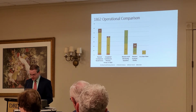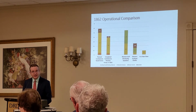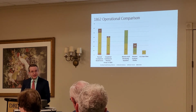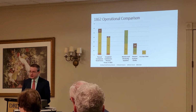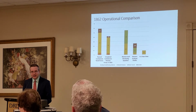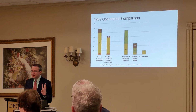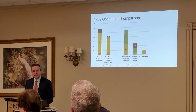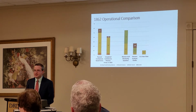Of all of those, they built 4 of the 5 sailing vessels and floating batteries. They got 35 of the 45 wooden steam gunboats in operation. Of the 9 ironclads, only 3 would be fully completed. And of those 3, 0 of them would survive 1862.